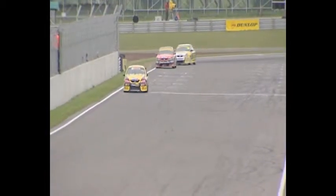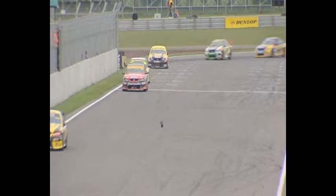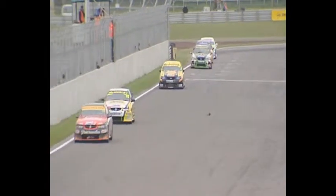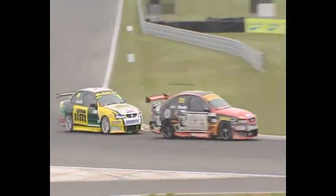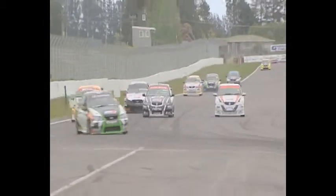Radicic in second place. Who's he blocking? Yeah, the thing is, Andy, inside, and he should get flagged. Don't take any risks. Andrew Anderson, Boothie's allowed to block. That's his position. You've got to pass him. You make the move stick, son.